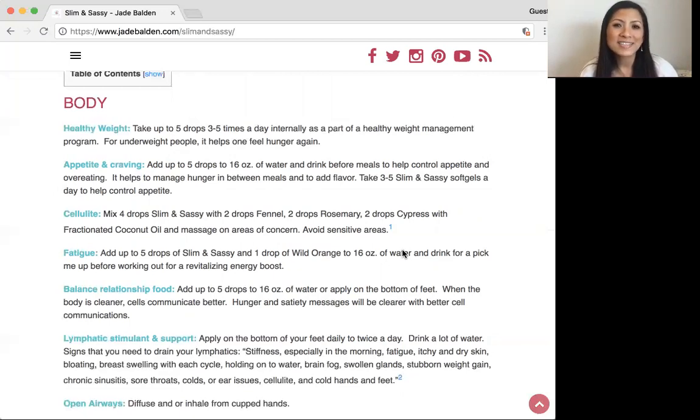So the sweet spot is about 25 drops. That's for people who need to balance their weight. Now, it's so interesting because there are people who are underweight, and when they do the same thing, their body starts to feel hungry again, and that hunger sensation helps them eat and gain more weight. So that's really interesting. I tried that actually.